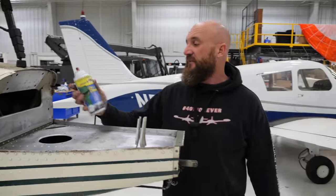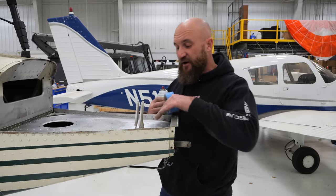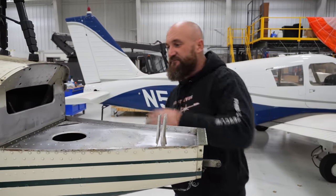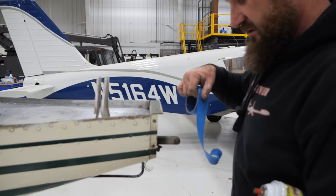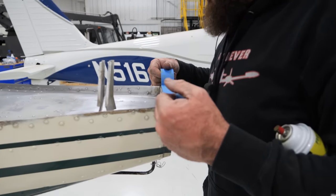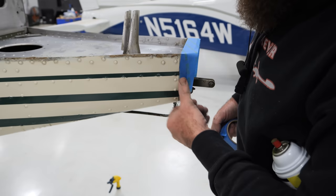So this is zinc chromate. When you see the green primer on pretty much any airplane and or boat, zinc chromate's what you're seeing. It's a really good primer. It helps with corrosion. It adheres to aluminum really well. So we're just going to tape this off and give this a light coat so I can show you guys what most of this is going to look like once we're finished and before it gets the final paint job.